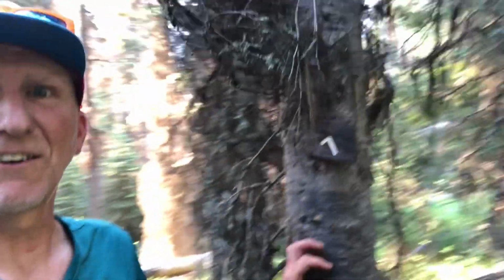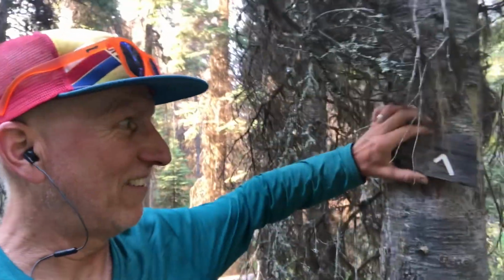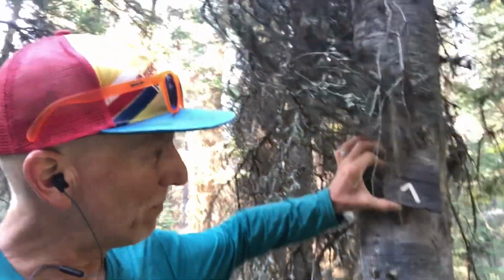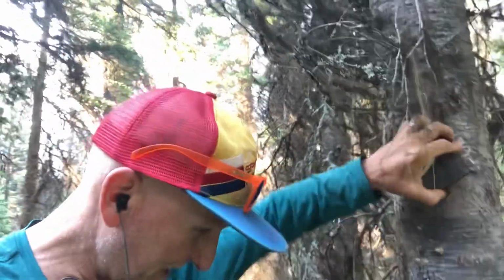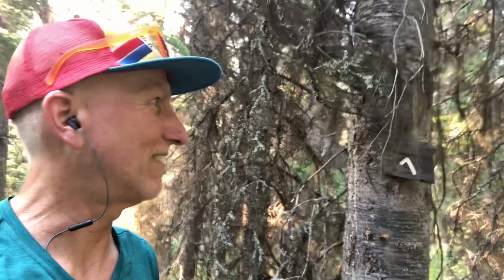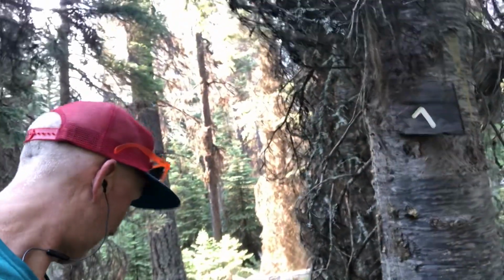Okay, day 3, taking our first break off the CDT. Found spots to put the packs, but then Sarah just noticed randomly this piece of wood nailed on a tree. And is that a 7? Or was there other wood here and it was something else? Another mystery of the CDT. What the heck is that for? Yeah, so we'll check in later.